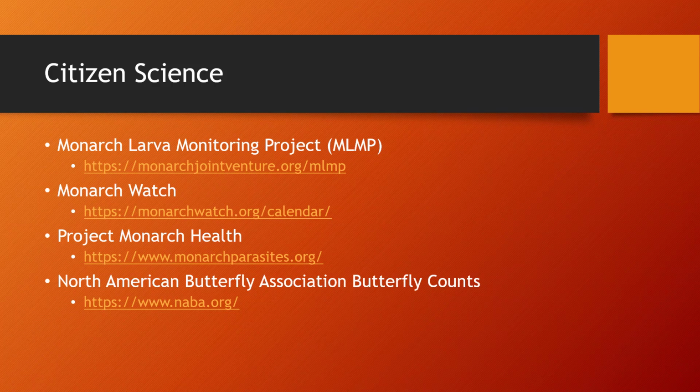The Monarch Larva Monitoring Project involves citizen science from across the US and Canada, and it's led by researchers at the University of Minnesota, who are developing this program to collect long-term data on larval monarch populations in milkweed habitat. So they're focusing on monarch distribution and abundance during the breeding season in North America.